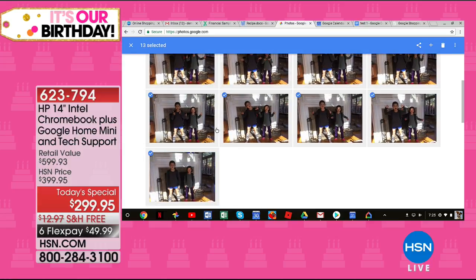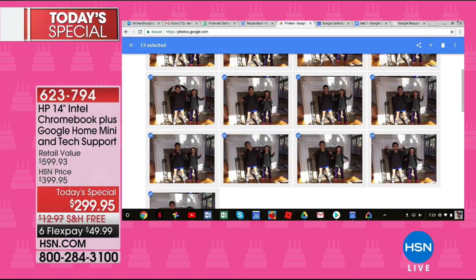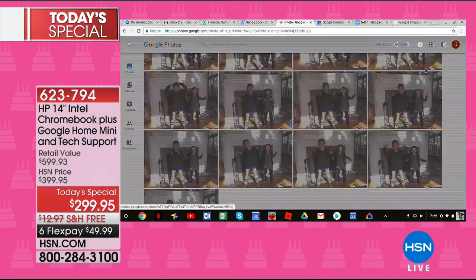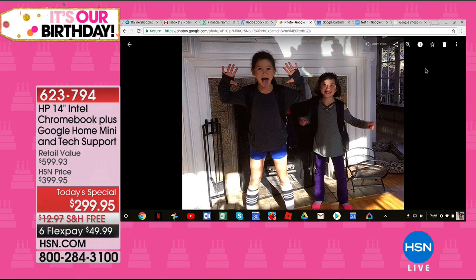So I've just selected all the pictures. A lot of times when we take pictures now, we take a series, right? Because you want to get the best picture. This is this really cool new feature. It's called animation. So I'm going to go to animation, and it's going to take these 13 pictures. And you guys remember the old time Nickelodeons that you wound the handle and all the pictures went, like a stop action movie. Well, this kind of creates something not unlike that. Isn't that cool? Out of your photos.